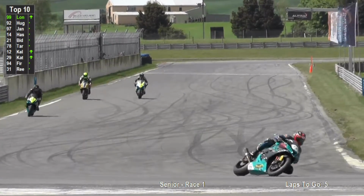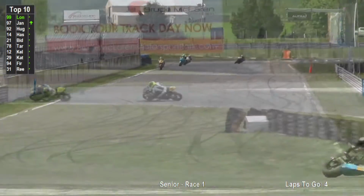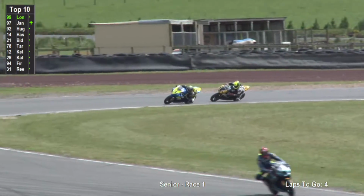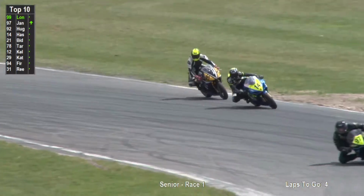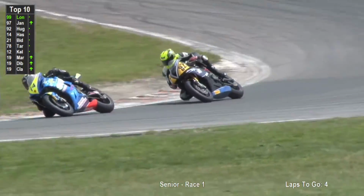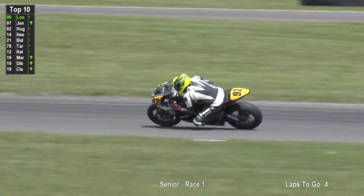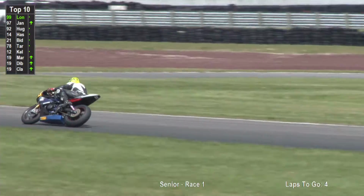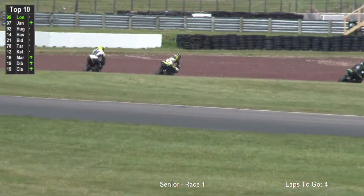There's Aaron Hassan, pretty keen to get through on Ashton Hughes here, and he just runs Ashton right out of room going into turn 1. Didn't leave him much room at all actually. And so Aaron Hassan through into third now. Nathan Jane in second, and Aaron Hassan would be my pick to try and claw into the back of Nathan Jane and to make it a 600 fight for the top 2.